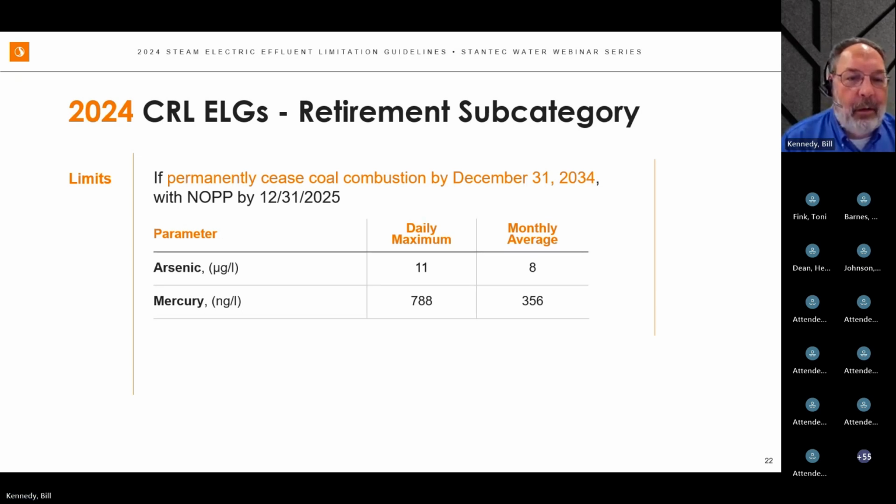There's the retirement subcategory. Once again, if you permanently cease coal combustion by the end of 34 and you file a notice of planned participation by the end of 25, familiar dates, they're phys-chem based limits or technology based limits for arsenic and mercury, both of which are relatively generous. Keep in mind, based on analytical turnaround, monthly averages are what you want to design treatment systems to, not daily maximums.